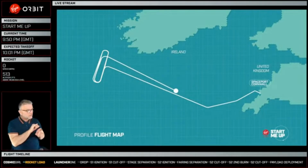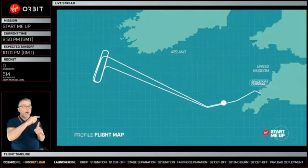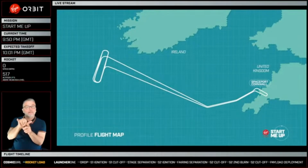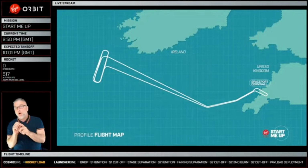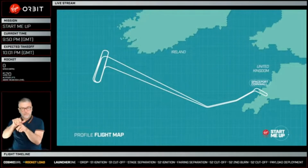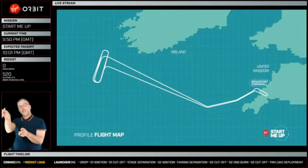And then we go into what we call our hot pass, and that's where LauncherOne goes onto its own battery power and switches to autonomous mode. When we're getting very close to the drop point, our pilots will pull into the aircraft pull-up maneuver. You'll hear on the MCC audio the words release, release, release that will come from the pilots. The rocket will drop on its way to space, and Cosmic Girl will come home to Cornwall.